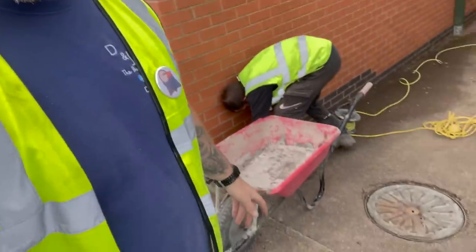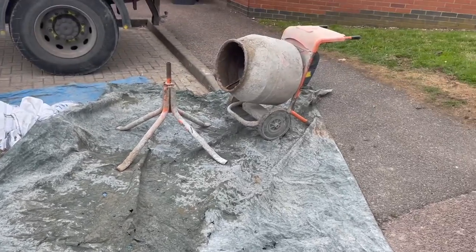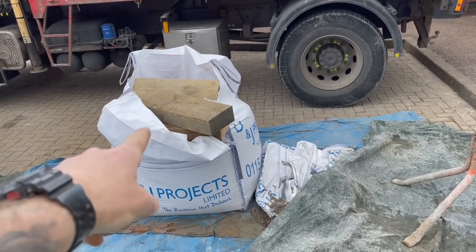Jordan's just setting up now. Got the mixer set up there, Ron. Down. I don't know what's happened with that sheet. We'll probably need to get a new one soon. We're going to put the mixer there. We've brought them there. We'll show you in a bit what they're for.